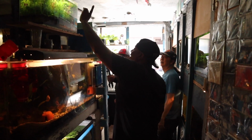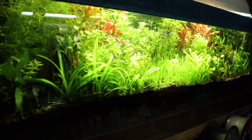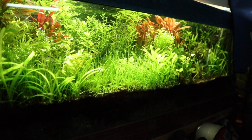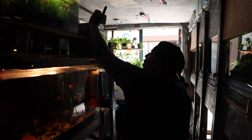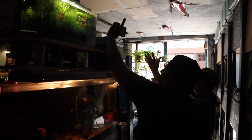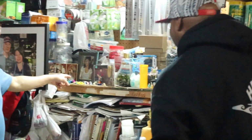Dude, look at the plants though, look how lush. Yeah. Is there only a little CO2? Oh yeah. This is the chopstick. Inside have chopstick, not the diffuser. Okay. Chopstick also make bubble, you know. I see how you have it coming off the container. CO2, and yeah. Before you left, I give you some shrimp. What color you like? This is the one I made. Really?